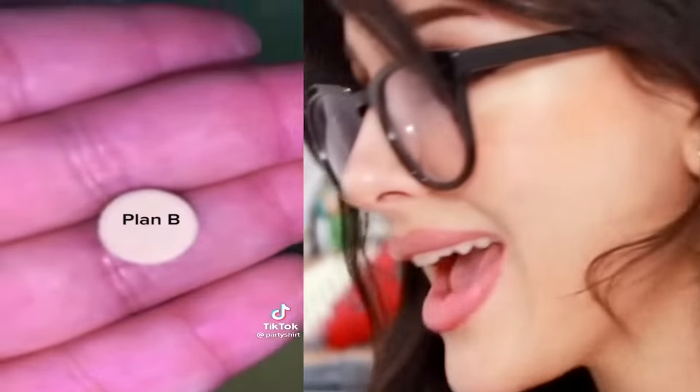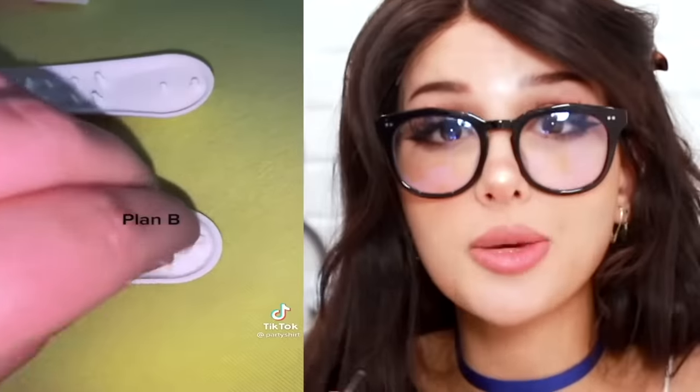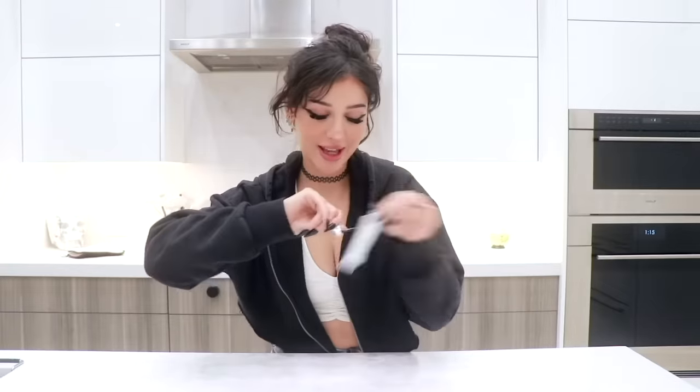Did you know inside of a pregnancy test, there is an emergency plan B? There is no way. I don't believe it for one second. You're telling me that there is a $50 pill inside a $10 pregnancy test? Huh. Pregnancy test, which I bought for this hack video. Somehow we gotta break this open. Can I do it with my hands? Oh, I guess this is not necessary.